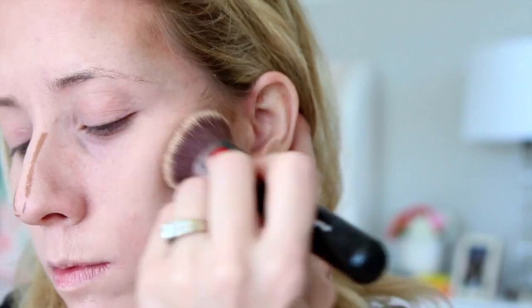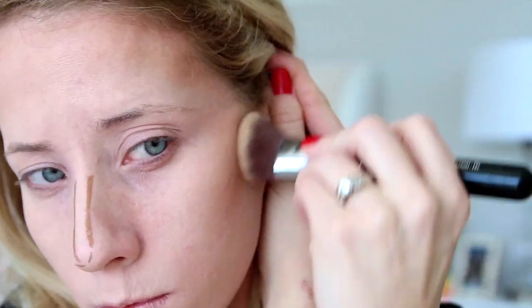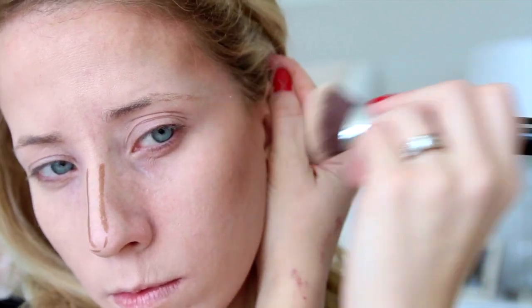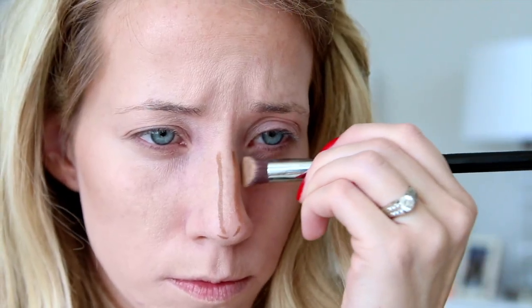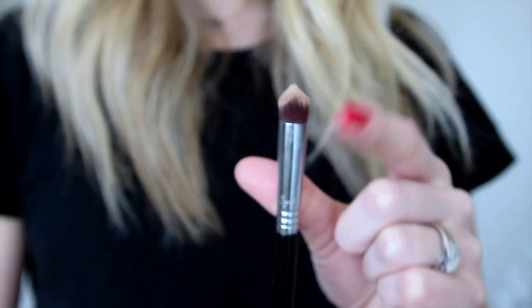So if you have a larger forehead, anywhere that you add those darker areas, it sort of hides it. I always feel like I have a huge nose, so I like to contour my nose, and it just makes it look thinner. And then this brush that I'm using to blend out the contour on the nose, this is the 3D HD Precision brush from Sigma, and I seriously love it. It just gives you really good control over those areas where you need it to be a little bit more detailed. And then I always like to use my finger to just make sure everything is blended really well.